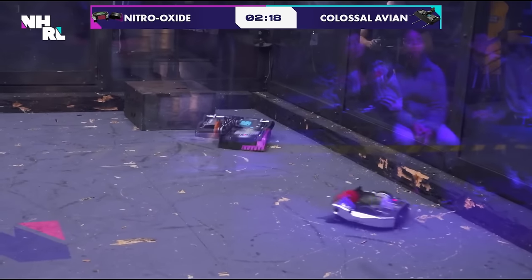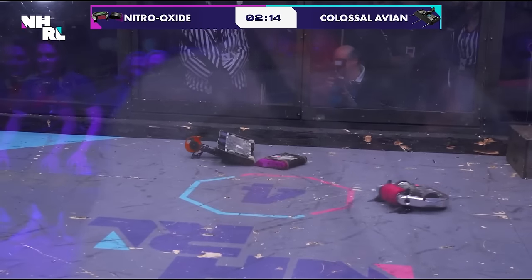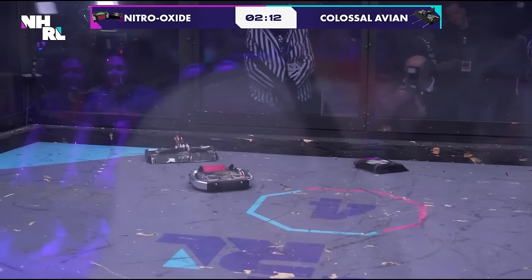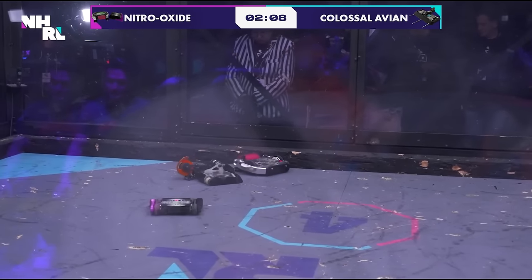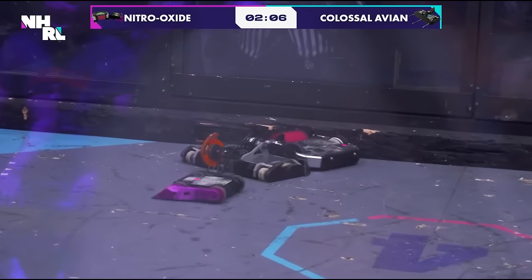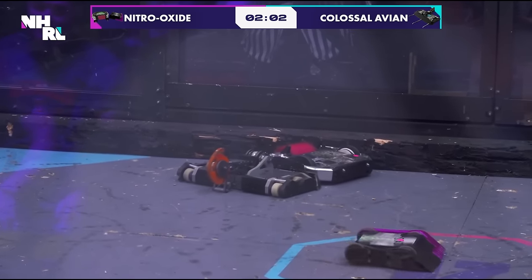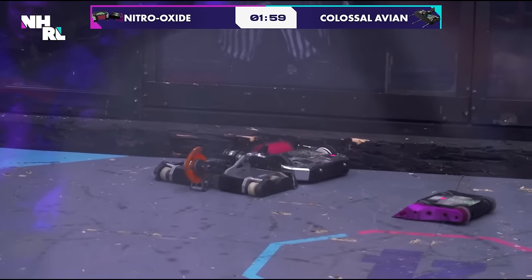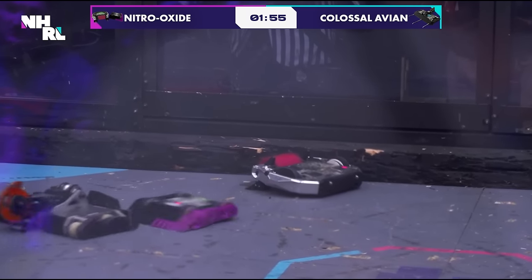Oh, wow. Came in for a second volley. This is going beautifully for him. Mobility issues already for Colossal Avian, and could Nitro Oxide not stop those hits? Nonstop, relentless. Beautiful top attack there from Colossal Avian. Whoa, what happened here? The weapon is not spinning. It does look like Nitro Oxide is pinned against the wall, perhaps a piece of the wedge is under the wall. Are they stuck against the wall, or is something wrong with their drive?